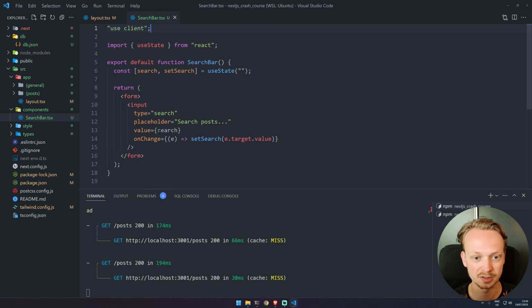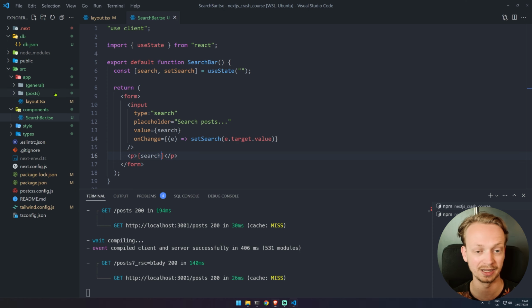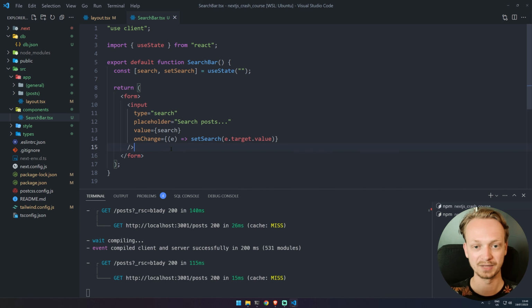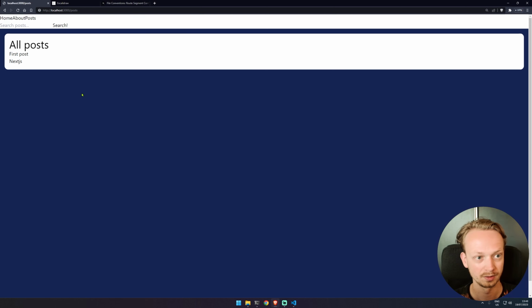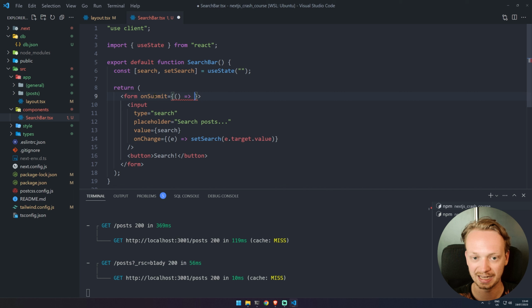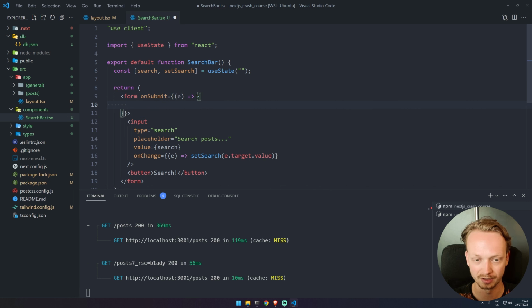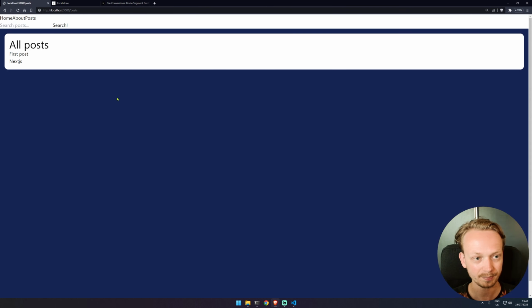So I can actually show you this by maybe putting like a paragraph with the search value, just to show you that whatever I change in here, we are using state to react and updating this paragraph. But that, of course, is all happening client-side. So whenever you're doing something that needs to have client-side capabilities, like maybe we need the button in here that says search. So we have our search button, and we might have an onSubmit form event handler here. And we might do like an e.preventDefault, and then maybe an alert with that search term. This is an event handler.